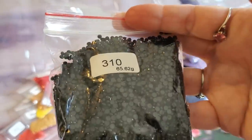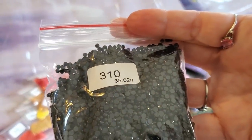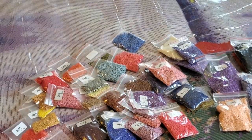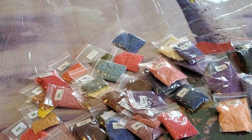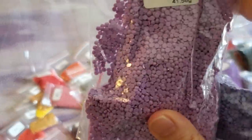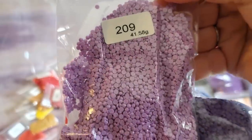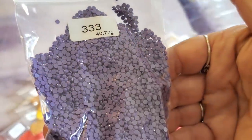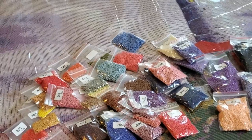Here's our 310s. 65 grams. 65.62 grams. Doesn't look like there's that much black in this painting now, does it? Apparently there is. Here's another one of my very favorite colors. Look, they're kind of sealed nice and tight too. 209 has 41 grams. 333 has 40.77 grams. Look at the purples. Guys, look at the purples.